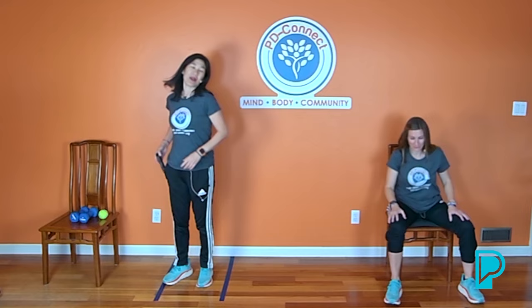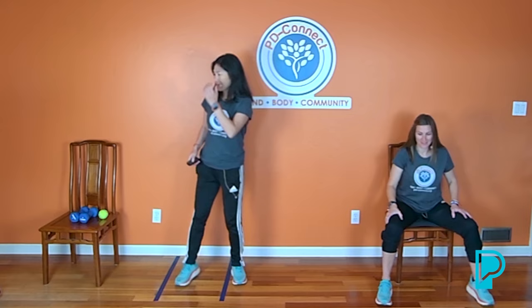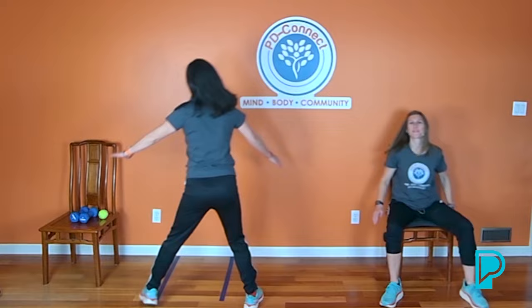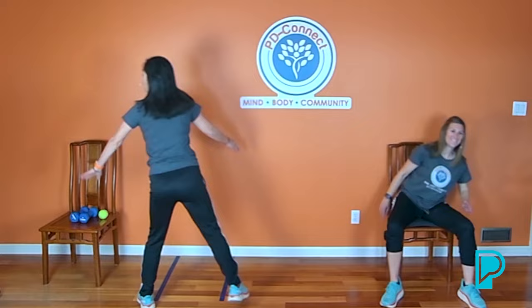Wide stance here. Let's do some two forward, two back, touching the backside here. We're crossing side to side, touching our back foot. It looks like Irish dancing. Neither of us are Irish, but this is our interpretation of Irish dancing.